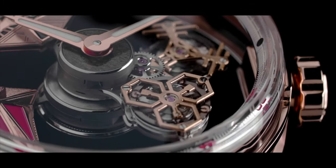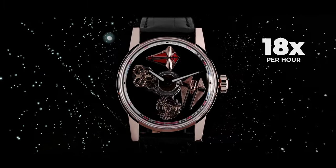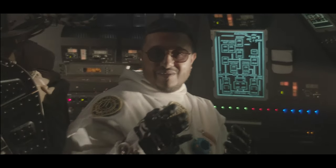Along the arms of these two tourbillons are two spaceships. They cross each other 18 times per hour. Some kind of space battle, I guess. On the wrist, it's super cool to see this animation happen.